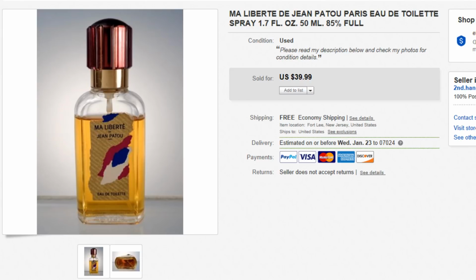Okay, another item I had listed. Remember I told you I listed a bunch of perfumes. It's not like I'll list like 30 perfumes, and I'll get like maybe 4 sales immediately from some of them. So that's pretty much what I did, and this is one of them. This is Ma Liberté de Jean Patou, Paris, Eau de Toilette Spray, 1.7 fluid ounces, which is also 50 milliliters. It was 85% full. Got $40 for it.